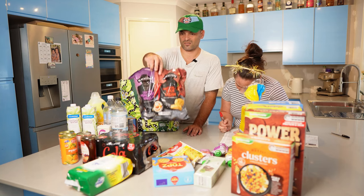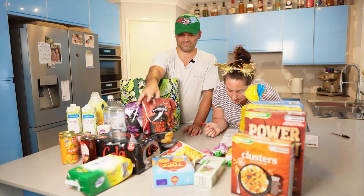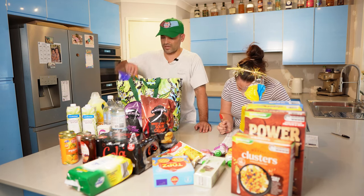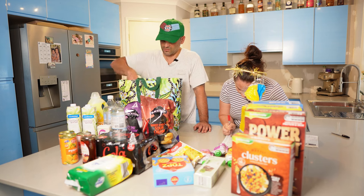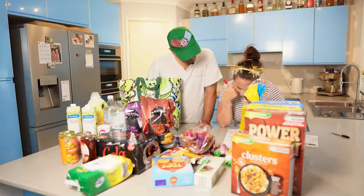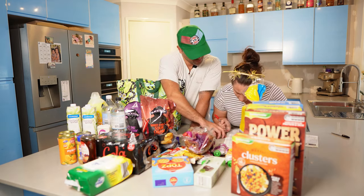Right, bags of chips. We have sea salt and balsamic vinegar. They're crisp. And sweet chili and sour cream. I think they were like $2.99. $2.99 each. What about cheese rings, which are better than Wotsits? $2.39. Maybe we should get them into more. Raisin bread. Yep, yummy. Raisin toast, $2.99. Peanut butter, there, peanut butter smooth, $3.79.